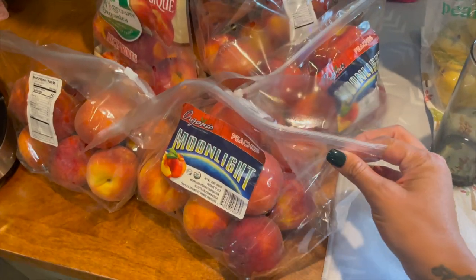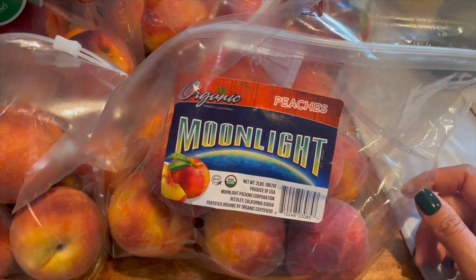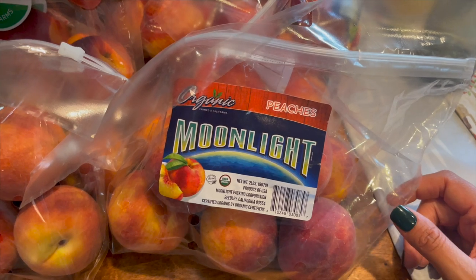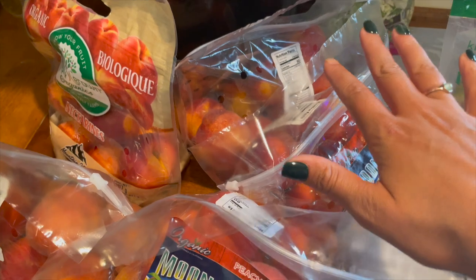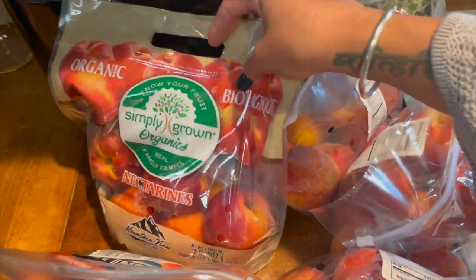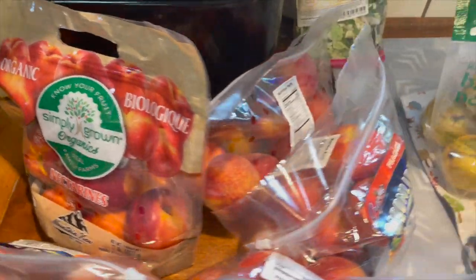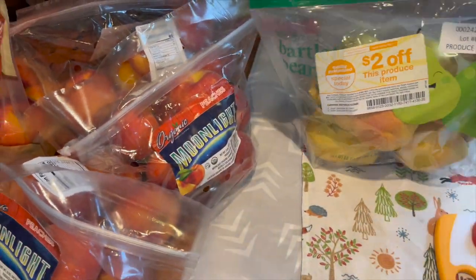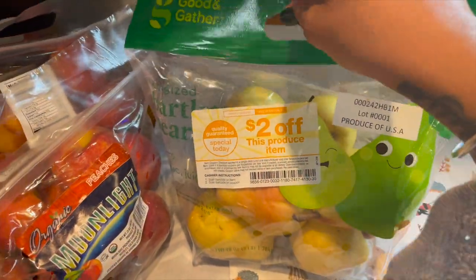Okay, here they are. I believe they're 2 pound bags. They were $2 each. Moonlight Packing Corp, Reedley, California. Is that north? I'm not sure. But anyways, we got 4 bags of those. And then the nectarines also were on sale. So I went ahead and grabbed one of those, and then the pears, kids size Bartlett pears, were $2 off, bringing them down to $1.50.